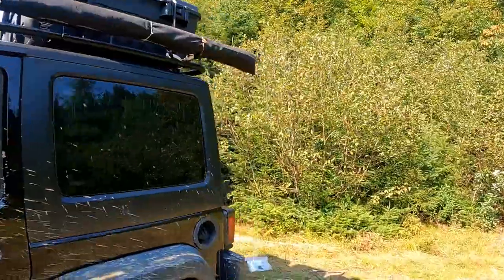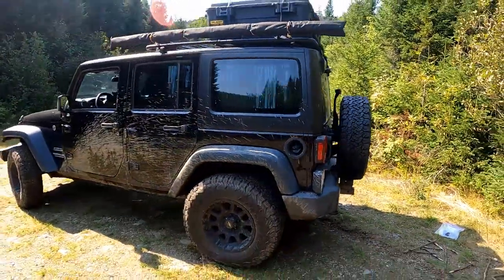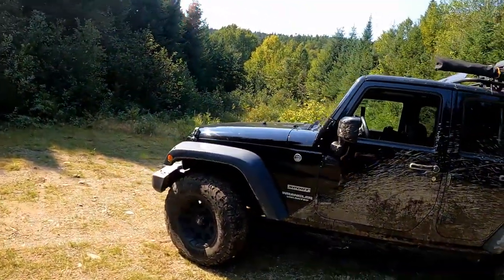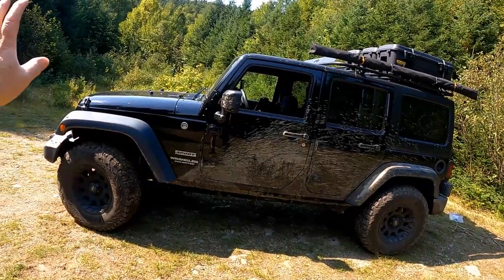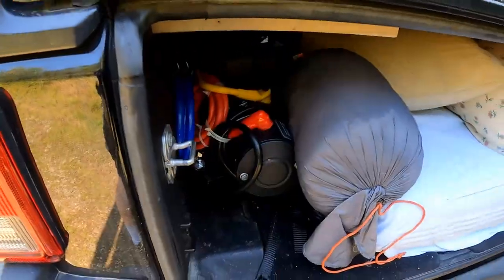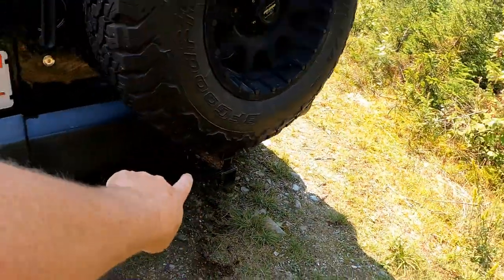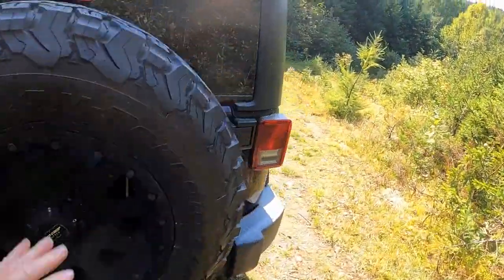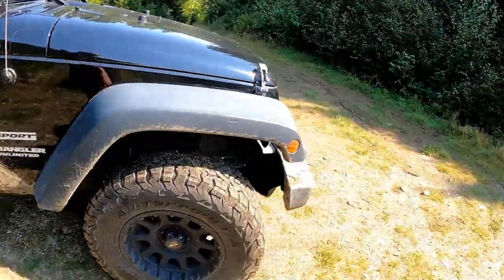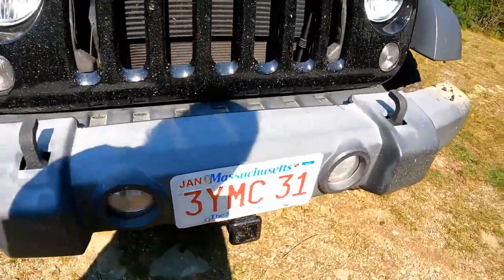I've got a bike rack for my electric bike, but I'm going to pick that up at some point when I get back closer to Massachusetts. It's got a 2.5-inch lift. It's got the 33s, BF Goodrich TAs. I've got a winch mounted on a square hitch receiver. I made an extension for it so I can get it away from the tire. I chose to have a winch that I can put on the front and the back of the Jeep. Rather than putting a winch in the front, I just put the square hitch receiver.